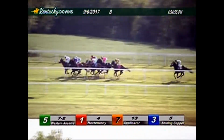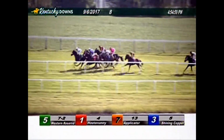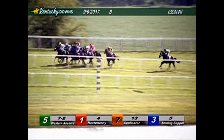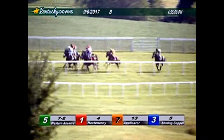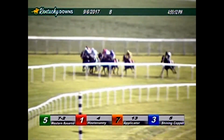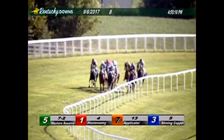On the far outside, Bandar, because of that, has got a chance to catch up and make up some easy ground. He's only 2 lengths off the lead. Meanwhile, Irish Straight goes to the inside here on this turn and still being patiently ridden, just 3 lengths off of the leader and 3.5 back to Flatlined. They're coming around this turn now, about 3 furlongs to go. It is Western Reserve. Applicator now cranks it up, and Applicator is coming on there to pick up that pace.